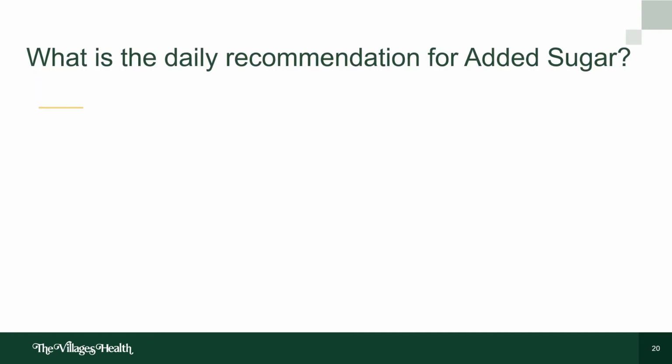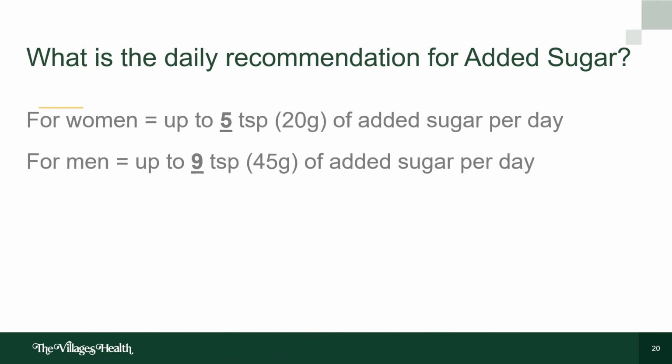So does anybody know what is the daily recommendation for added sugar? This is not something we talk about very often. I don't really expect you to know, so I'll answer my own question. For women, the daily recommendation for added sugar is 5 teaspoons or 20 grams of added sugar per day. For men, the daily recommendation is 9 teaspoons or 45 grams of added sugar per day. But that's the upper limit. Less is obviously better. So the grams are what you would see on your food label.